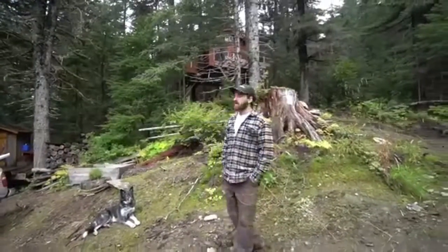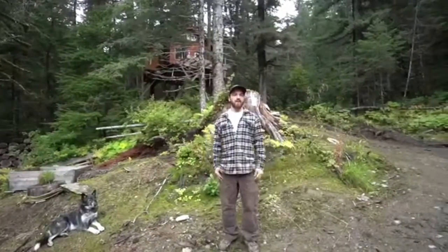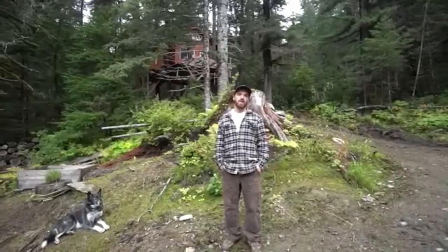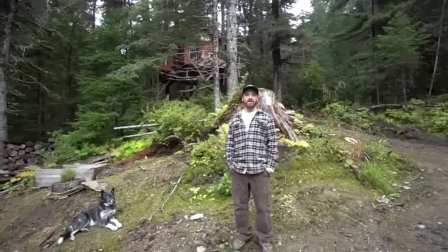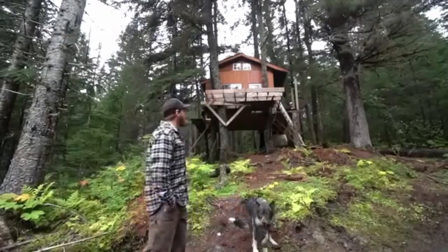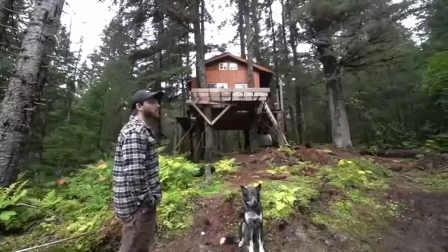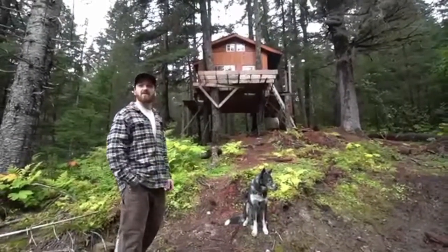Eventually I would like to make a sauna, hot tub area, bathhouse, whatever, in between the two structures that could be shared, but that's a long ways down the road. So yeah, now we can go check out the tree house. It had nice trees. It's on higher ground. The trees were pretty healthy, and it was the best chance of a view.